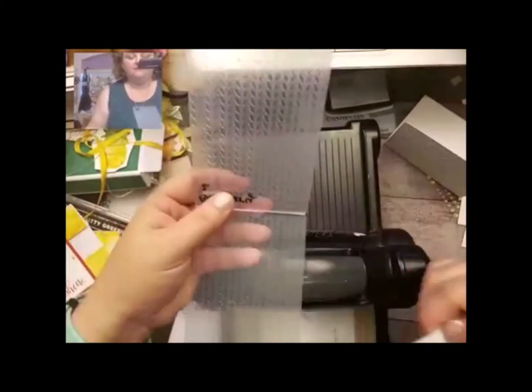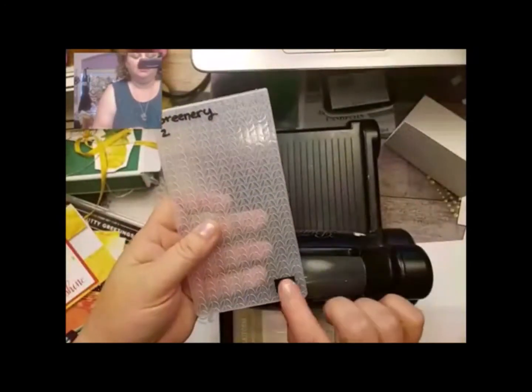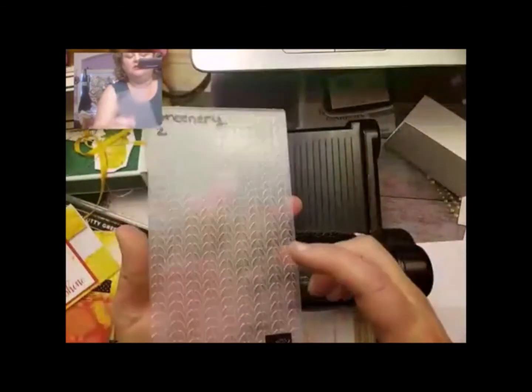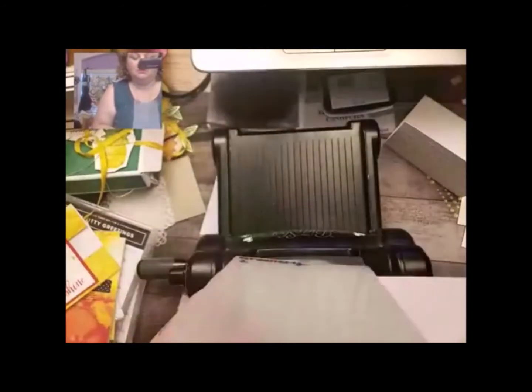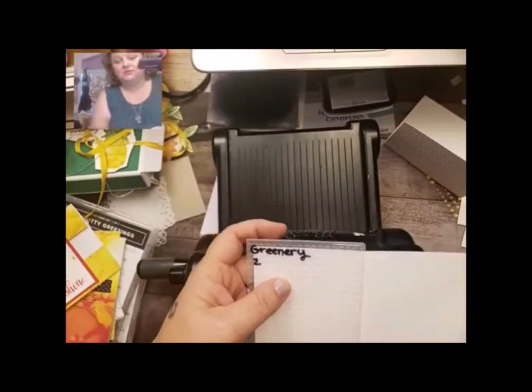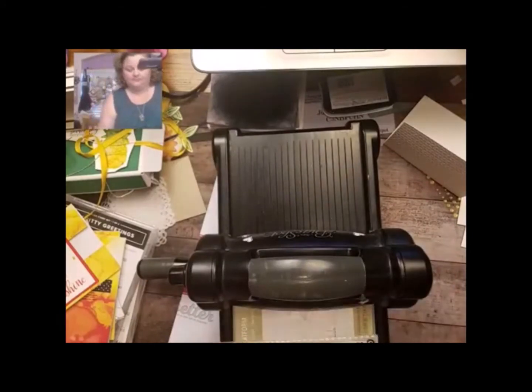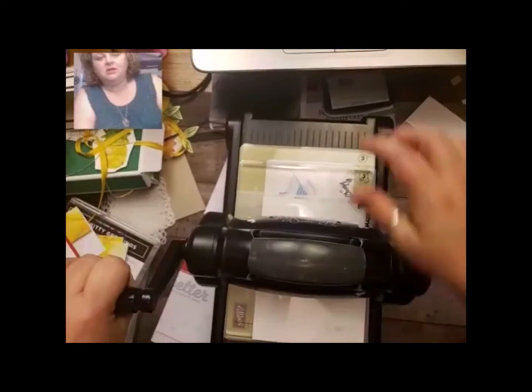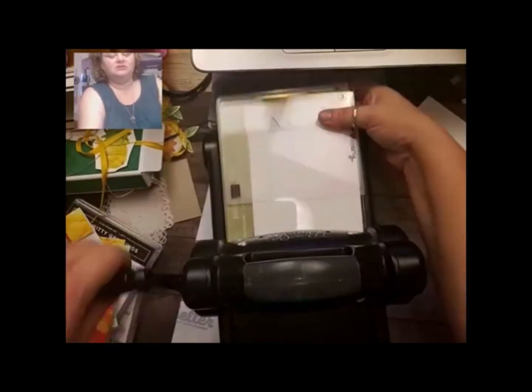The trick with these is when you have the Stampin' Up! sign, the label where it's dark, that's how you know that's the upside, the part that's going to show how you would expect. So it's not like the negative of the image when you do the embossing, so you can keep that in mind. And because it is a small one, you need both of the plates and your platform. There we go.